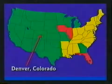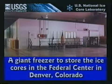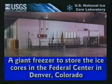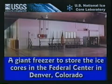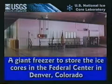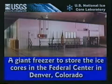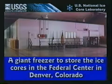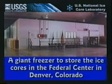These guys worked at the Denver National Ice Core Laboratory. It is a section of the Federal Center in Denver, Colorado. What you're seeing here is a picture of a giant freezer. This freezer is enormous. The guys who brought me into this freezer, it's 36 below zero in there all the time. Taxpayers are paying the electric bill, so set it where you're comfortable.